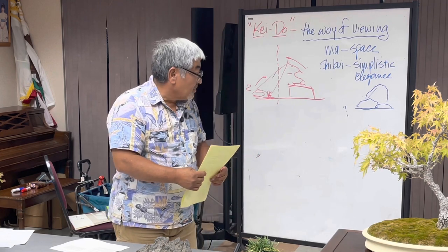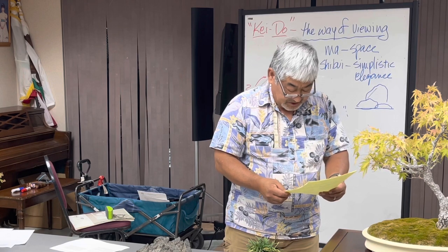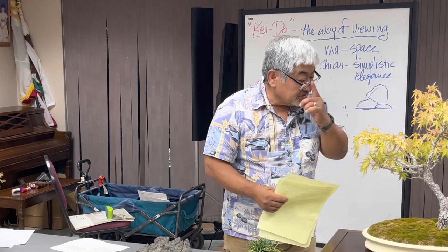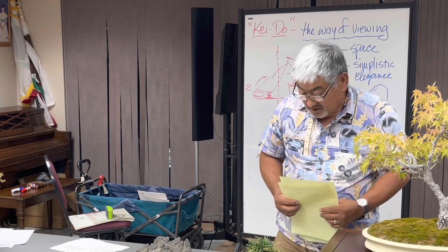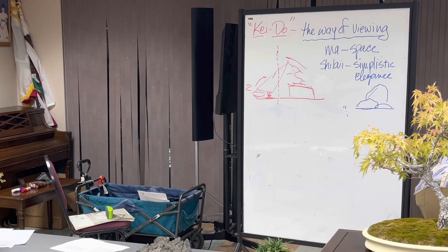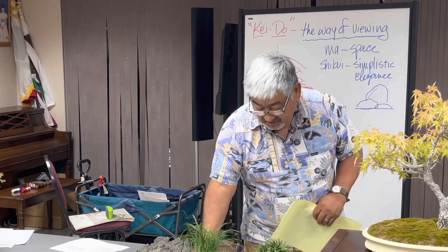Okay, so let's see. Make sure I said that right. Okay, so for instance, this tree has a glazed pot, right? Maybe the accent should at least be a different color, or maybe it could be an unglazed one. Okay.